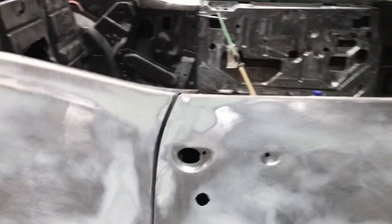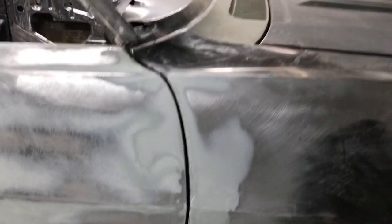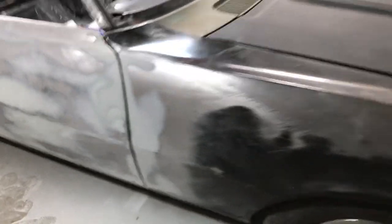I did put some filler along both sides to try to get it straightened out. Did the same thing in the front, and actually the front needs a little bit more because it's still pretty wavy. I'm pretty happy with how it's coming out.